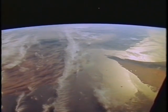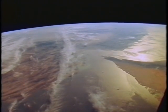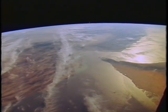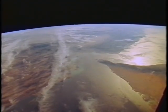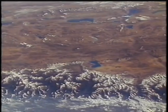The next scene is crossing the Persian Gulf, looking down the Gulf in a southeasterly direction around the Strait of Hormuz into the Gulf of Oman. And we passed this area daily and caught some spectacular still photographs as well as movies.